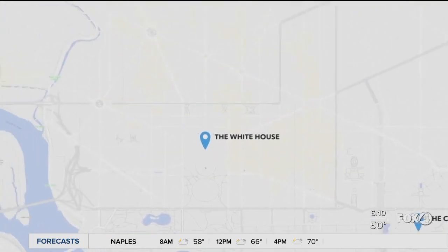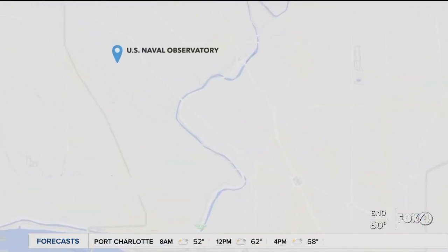I'm Stephanie Liebergen outside the U.S. Naval Observatory in Washington, D.C. Now, you can see behind me the guard post and the wrought iron fence. Now, that is always here as protection for the vice president's residence. Now, the chain link fence that you can see behind me, much taller than I am, and the concrete barriers on the ground, that's an added level of protection that was put in just in the last couple days.